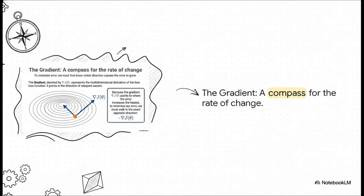The secret weapon is something called the gradient. The best way to think of it is like a compass, but this compass doesn't point north, it always points in the direction where the error is getting worse. At any given moment, it shows us the direction of more wrong.